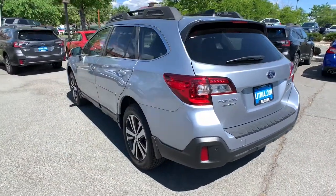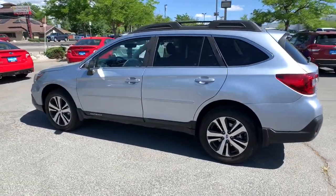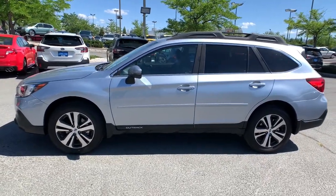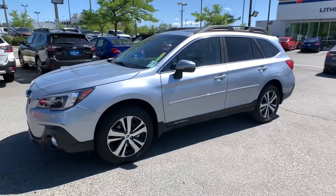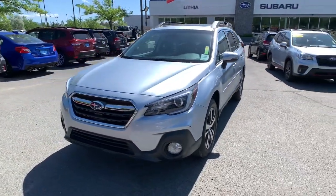These are just some of the great options this vehicle comes with: keyless entry, all-wheel drive, heated driver's seat, four-cylinder engine, fog lamps, sunroof, satellite radio, premium sound system, power passenger seat, power liftgate.